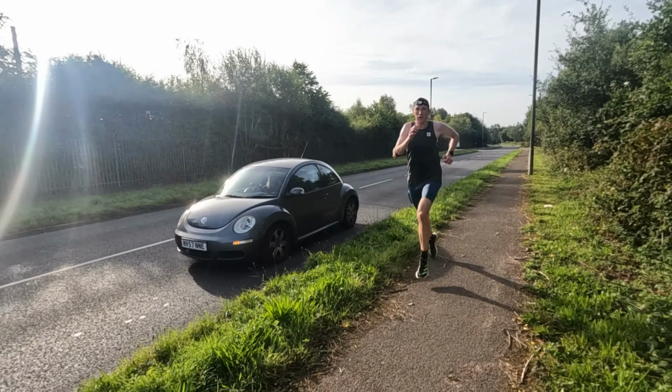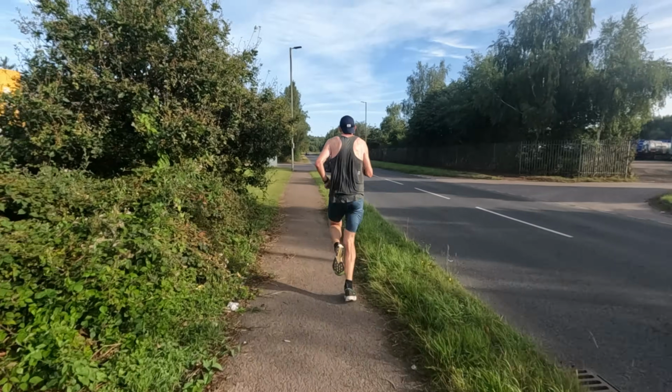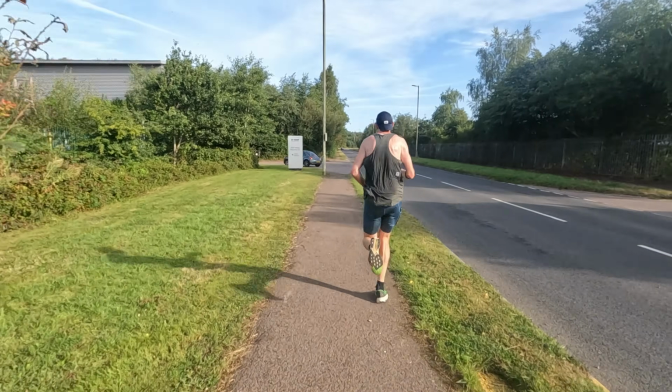As I said, later in the block there'll be some longer chunks of marathon effort. This morning the marathon heart rate on those 3x2k were very low.